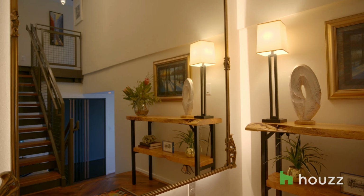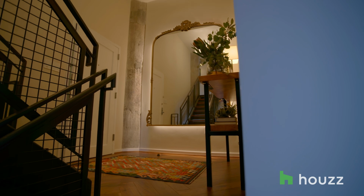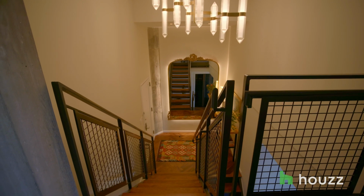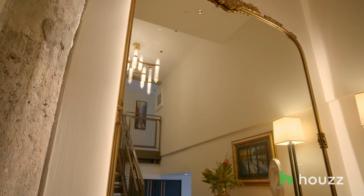So when you first come in, there's a relatively small but tall entryway. And so to open that up, we have this giant mirror and a beautiful light fixture. I don't think we would have thought, for example, to put a giant mirror in the entryway.